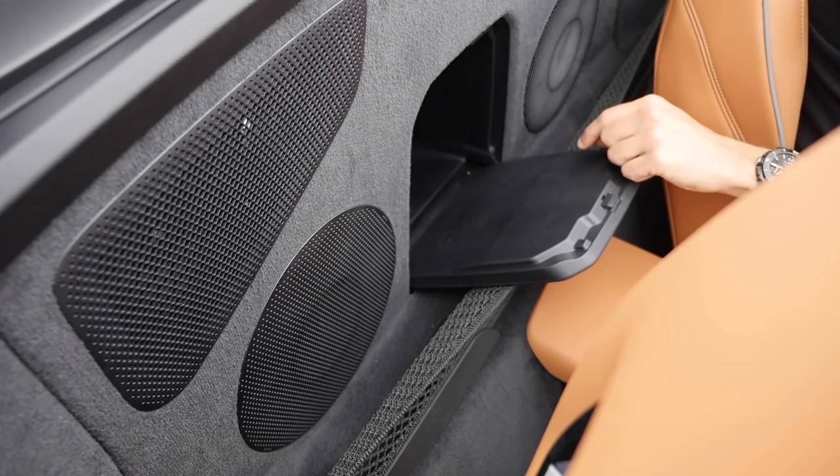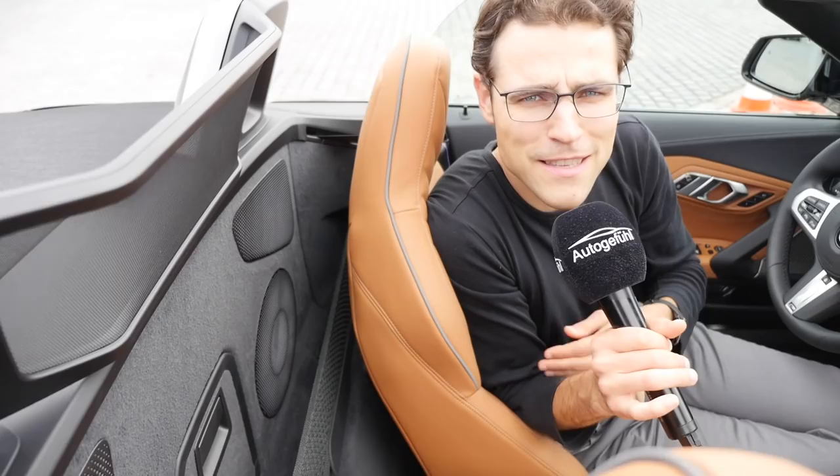Or for cats. Or for cats, yeah, of course. Why for cats?